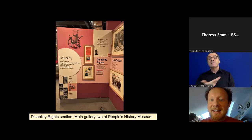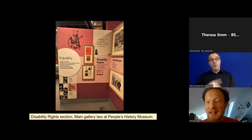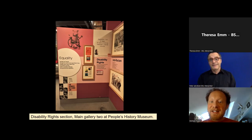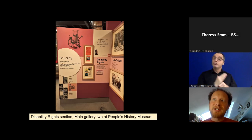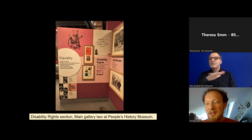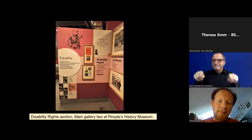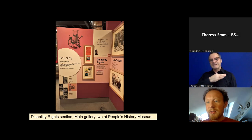I'm going to start by saying openly and transparently that this section is pretty terrible in itself. And the reason I'm starting with this is that it was the starting point for the development of our project Nothing About Us Without Us. The language isn't very social model. Some of the flyers and posters are from charities, and there's also a focus on representing disabled people in a post-Second World War focus.